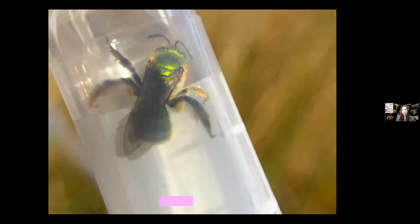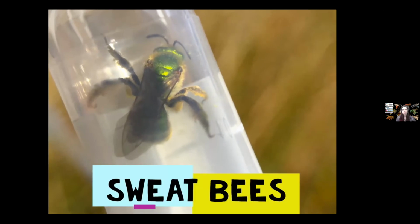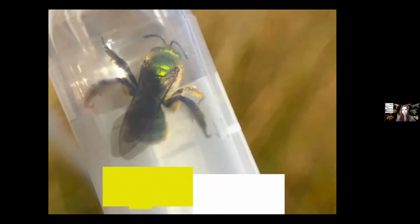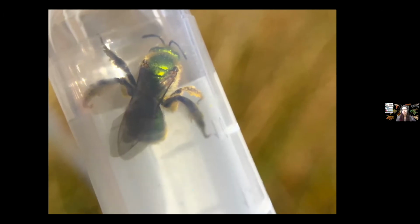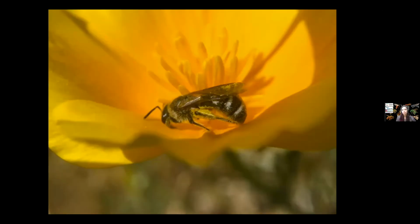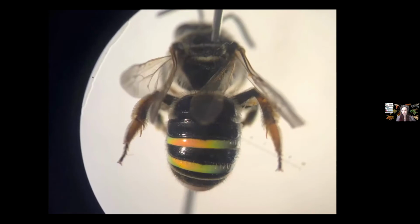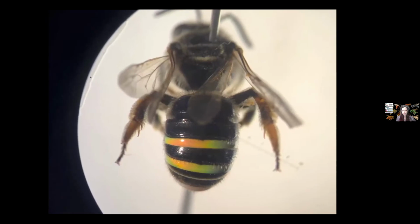This sweat bee is a beautiful, bright, metallic green. They are called sweat bees because some of them like to lick up your sweat. But not all sweat bees are metallic like this. This sweat bee species is small and black and might look like a wasp to you, while other sweat bees even have rainbow colors on their body, like this nomia bee.